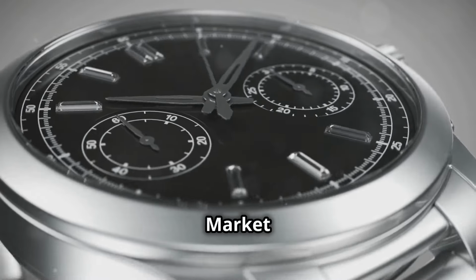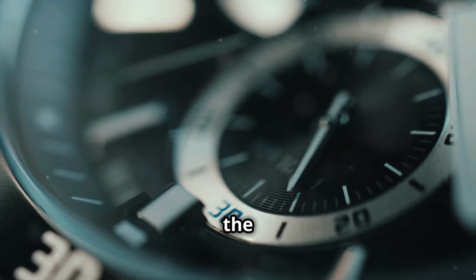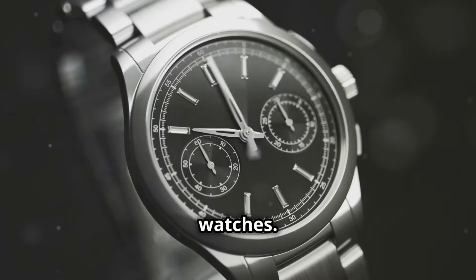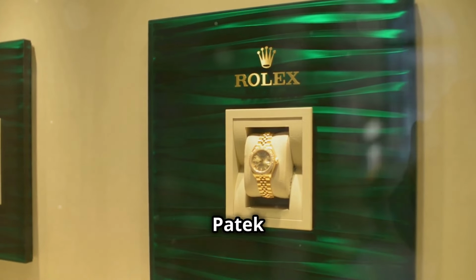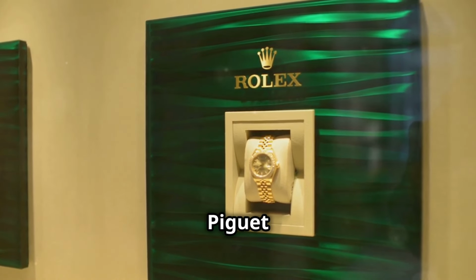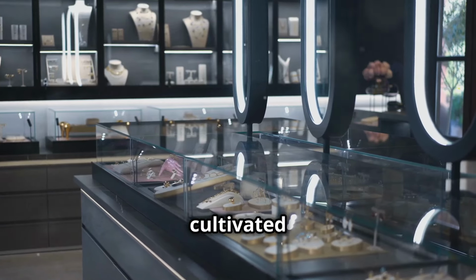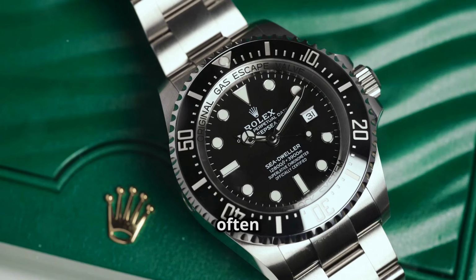Chapter 5. Market presence and brand perception. Luxury versus accessibility. Let's talk about the market presence and brand perception of Swiss and Japanese watches. Swiss watches dominate the luxury watch market. Brands like Rolex, Patek Philippe, and Audemars Piguet are synonymous with luxury and status. Swiss watch brands have cultivated an aura of exclusivity and prestige. Owning a Swiss watch is often seen as a sign of discerning taste.